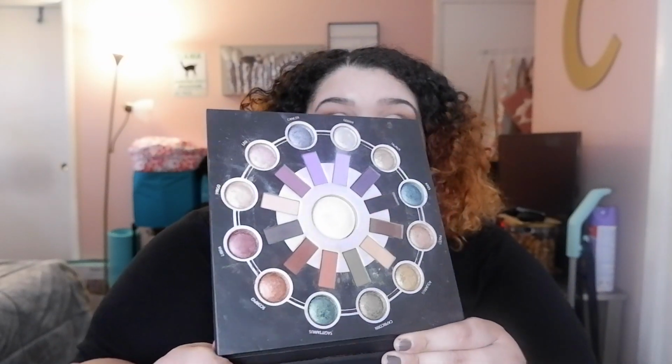For eye makeup, I would say my favorite eyeshadow palette of 2019, I have a couple, but one of my really faves was the BH Zodiac palettes. These were a fave for a long time in 2019, and these are still really great palettes. These are big, but they're really, really great palettes, and I probably used those most of 2019.